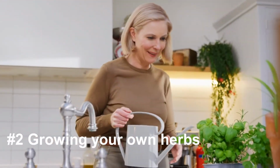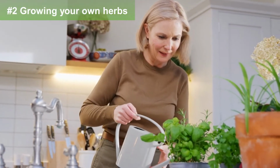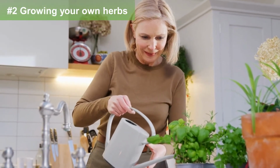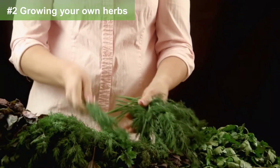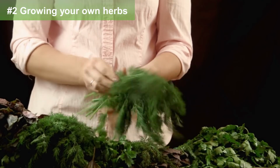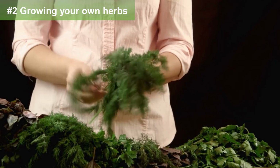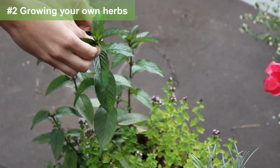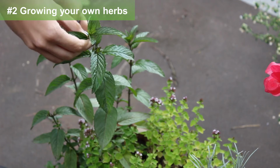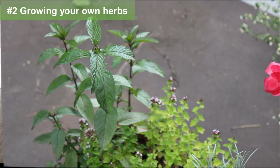Number 2. Growing your own herbs. You can significantly reduce the amount of food you waste and save some money by growing your own herbs in your backyard or the kitchen. Naturally, herbs make any dish tastier, but they can be expensive to buy, and a lot of the time, you may only use half of what you initially purchased. Growing your own herbs means you will have fresh ingredients to use on hand and can snip as much as you need for your dish and reduce any excess waste.